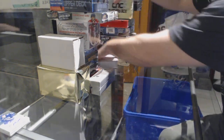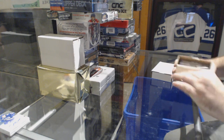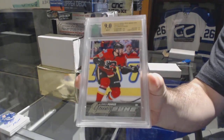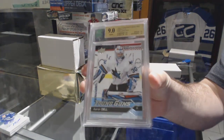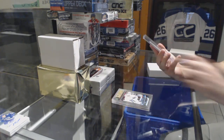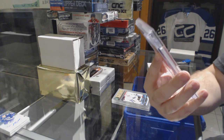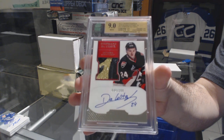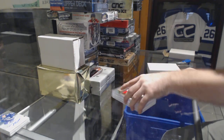We will do the graded hits and the mystery box. We've got for the Calgary Flames, Emile Poirier, Young Guns graded 9. A graded 9 Young Guns for the San Jose Sharks, Aaron Dell. And a graded 9 Dominion rookie patch auto numbered to 199 for the Ottawa Senators, Stefan Da Costa. I love the Dominion rookie patch autos. I thought they were really, really nice looking.